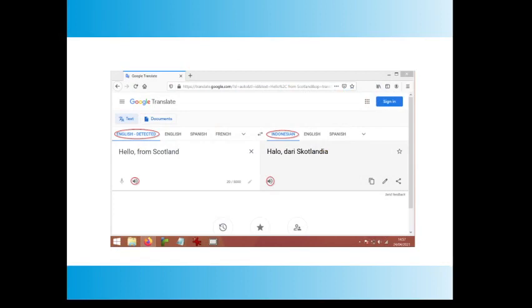And this is an example from Google Translate. As well as translating words and phrases, Google Translate can actually speak to you. You do this using the little speaker buttons that I've circled in red. So this is what it sounds like. Hello from Scotland. Halo dari Skotlandia.